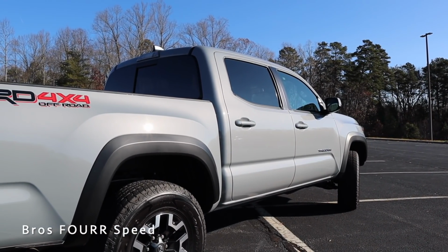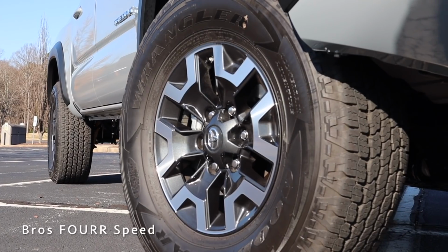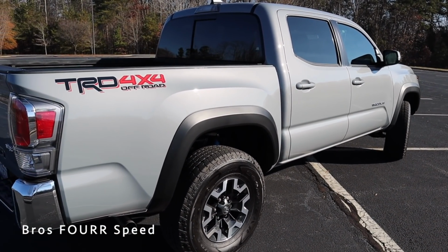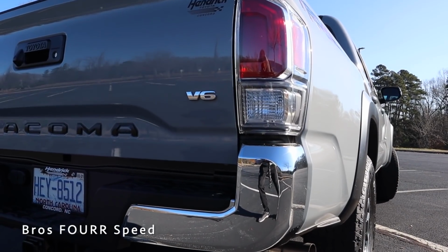And then this truck features the 16-inch wheels finished off in a gunmetal metallic gray and machined silver, all wrapped in a Goodyear Wrangler off-road tire. And then moving to the rear, you can see the decal for TRD 4x4 Off-Road on the bedside. You can also see the chrome trim integrated into the taillights as well as the chrome bumper caps.